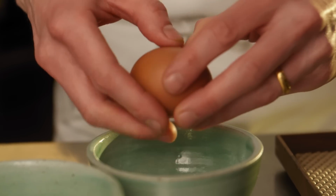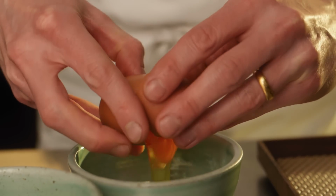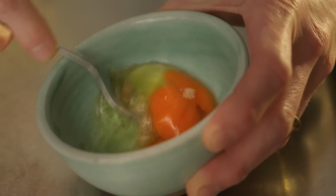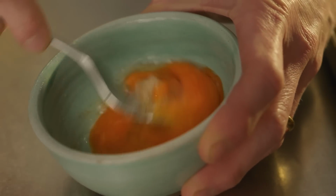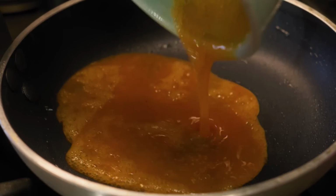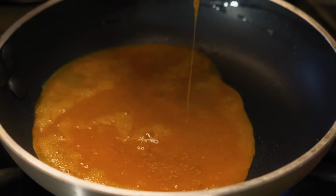Another very traditional garnish is almost like egg ribbons. So the process would be cracking an egg into a bowl, whisking it up with a little bit of seasoning, usually a pinch of salt, pinch of sugar, and a pinch of white pepper. And then on a non-stick pan, you just want to smear it with oil and then coat that whole surface of the pan with a very thin layer of egg.